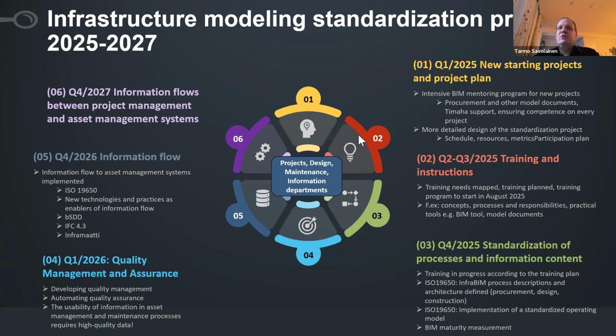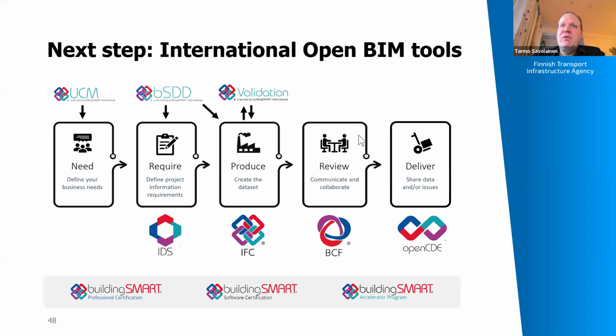And we don't see any other option than BIM-based systems to really get this information to flow. In this, we will use, of course, buildingSMART international tools. We have already piloted the buildingSMART Data Dictionary in our organization with very interesting results. There have been 3 pilot processes where our requirements were served through the bSDD, and we are moving from our InfraModel information exchange format to IFC, and we are working in this direction.